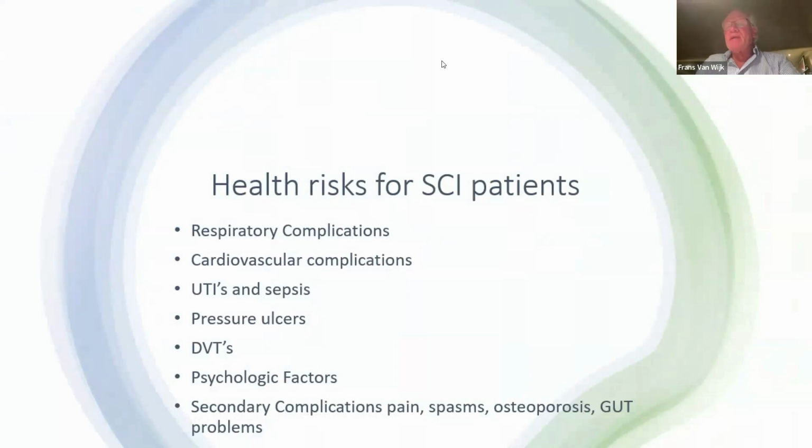So what are the main health risks for spinal cord injury patients? Remember that morbidity and mortality is mostly caused by respiratory complications, cardiovascular complications, and a big group is the urinary tract infections, as well as septicemia leading from a urinary tract infection. We know that pressure ulcers, DVTs, and many psychological factors, and also the secondary complications of pain, spasms, osteoporosis, and gastrointestinal gut bowel problems occur in spinal cord injury. But the third biggest group is the patients who've got urinary tract infections and sepsis. Next one.